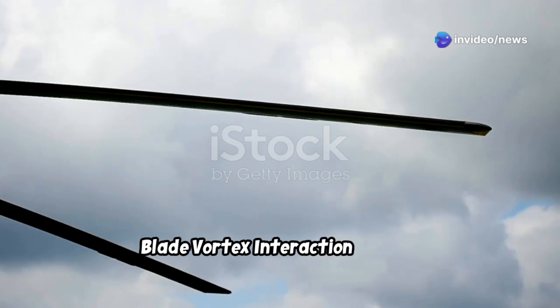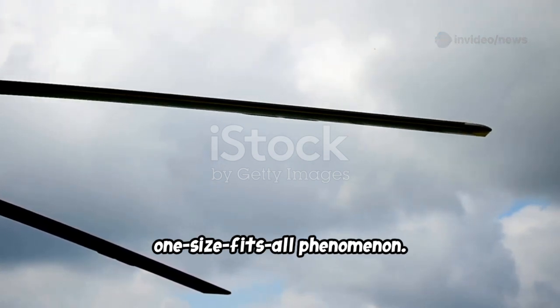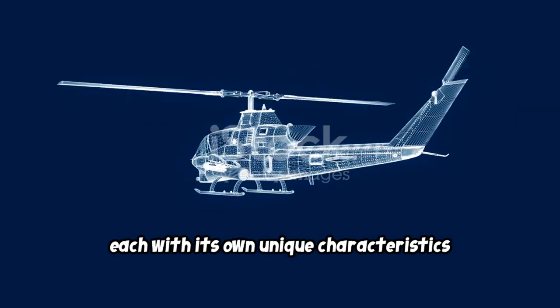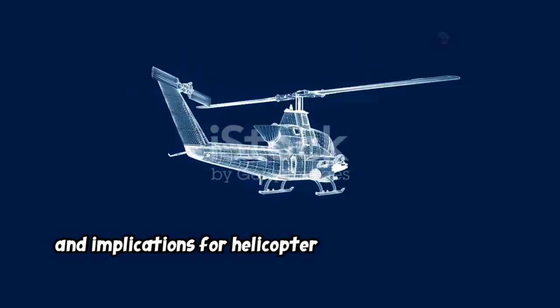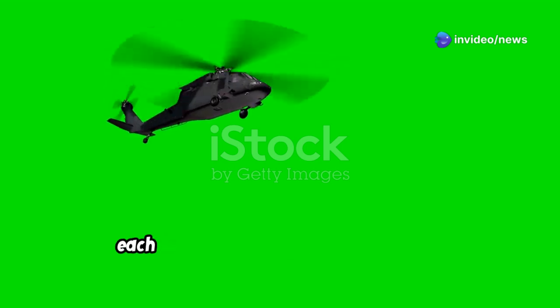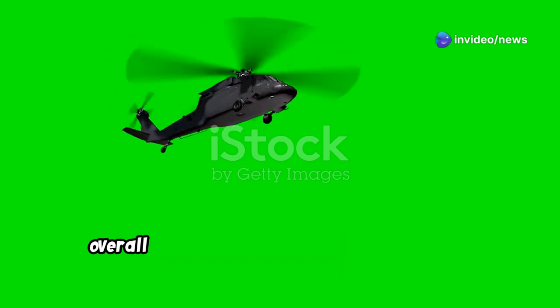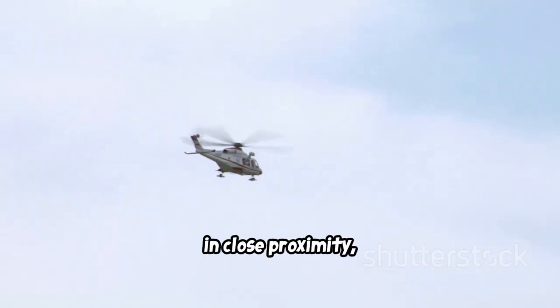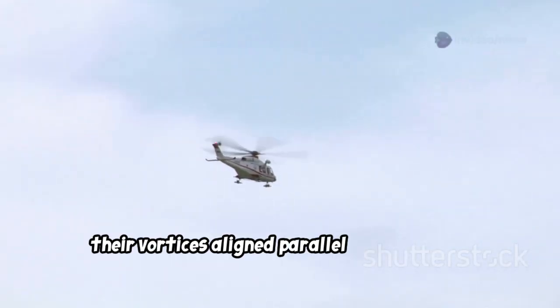Blade vortex interaction is not a one-size-fits-all phenomenon. It manifests in different forms, each with its own unique characteristics and implications for helicopter design and operation. Think of it as a symphony of interactions, each type playing a distinct role in the overall performance of these aerial marvels. Parallel BVI. Imagine two blades passing in close proximity, their vortices aligned parallel to each other.